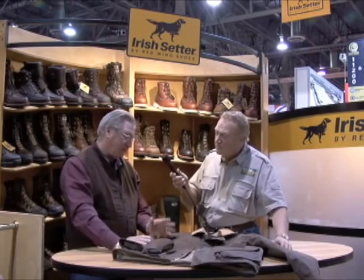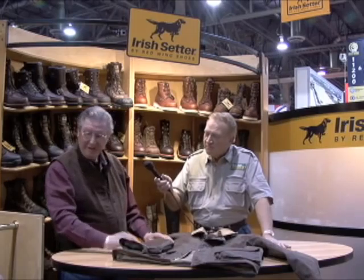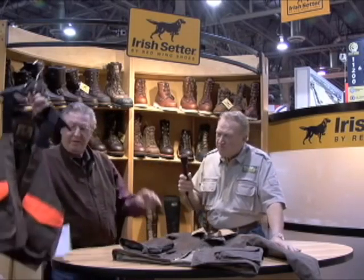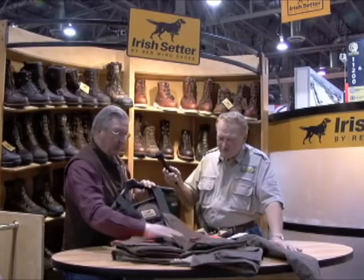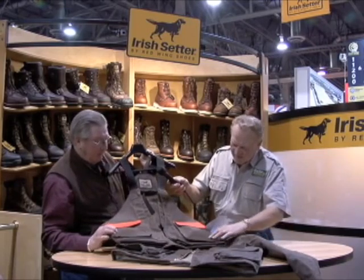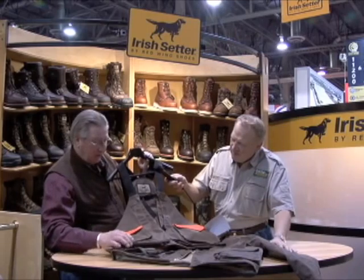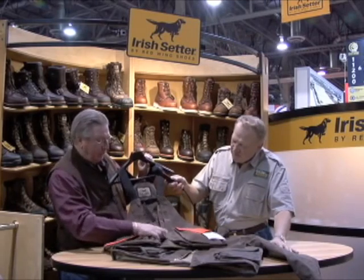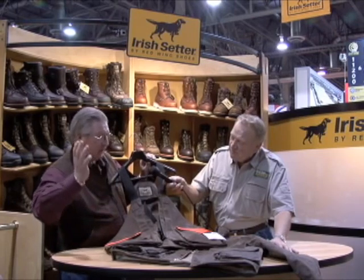We love this fabric. This product, by the way, is made in Canada, made in North America. Here, we also do an upland vest. We've actually spent a lot of time working with guides on this, and made a lot of changes from its original version. In working with the guides, they're out for a day with this and packing a lot of water bottles and dog food and the whole thing.